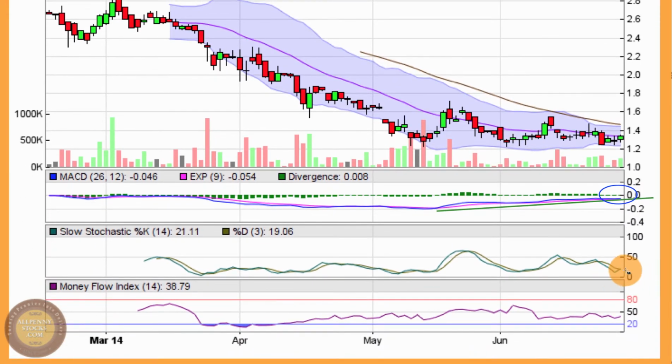Now we're not getting a great deal from the slow stochastic, down very low. Stock's trading in a pretty tight range. There's no momentum to speak of, and as such the slow stochastic's down pretty low. In the grander scheme, we want to see it over top of 50, to show that the bulls have control of momentum.